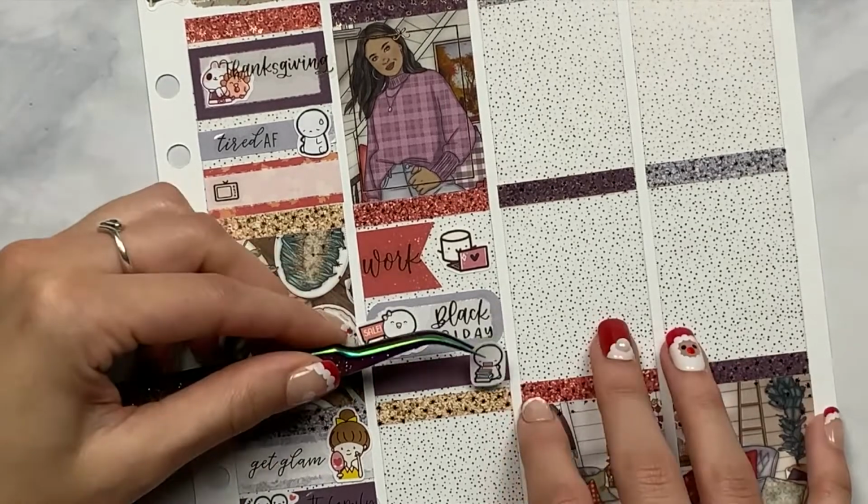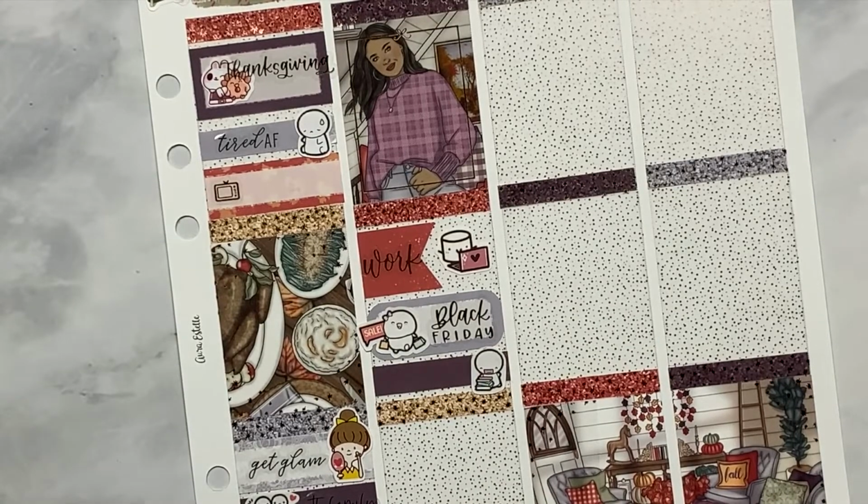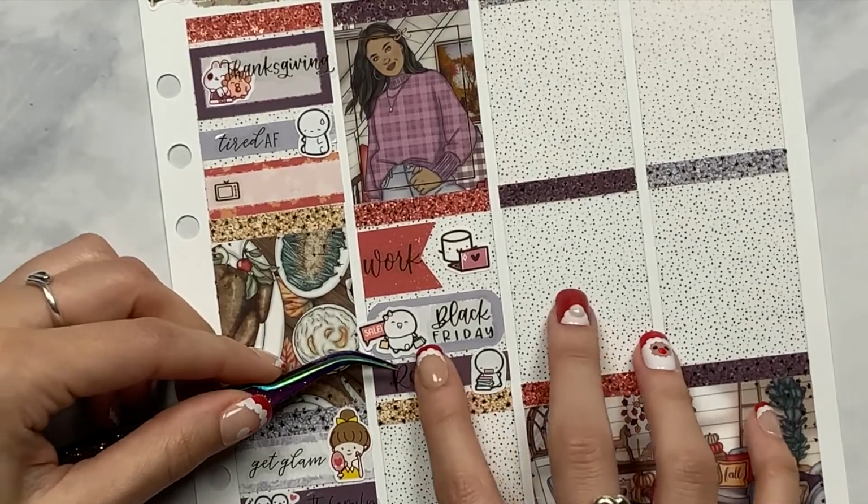And then for reading, I have an emoji from the Coffee Monsters Co. and I have a read script from the foil bundle.